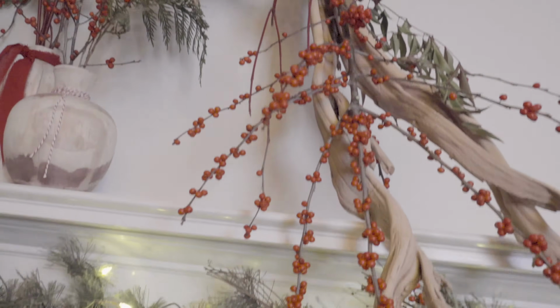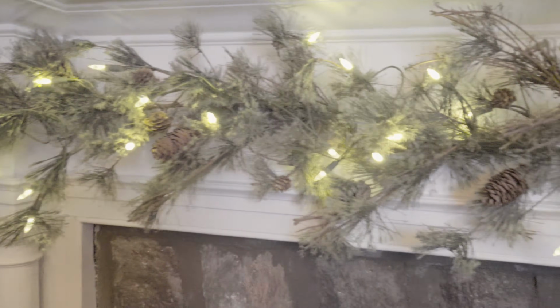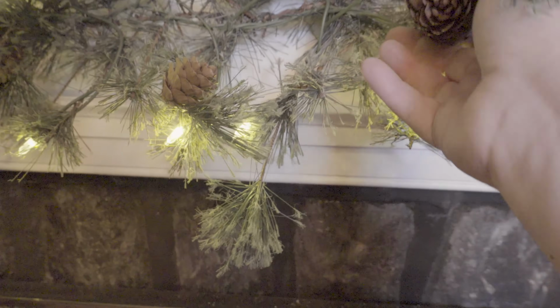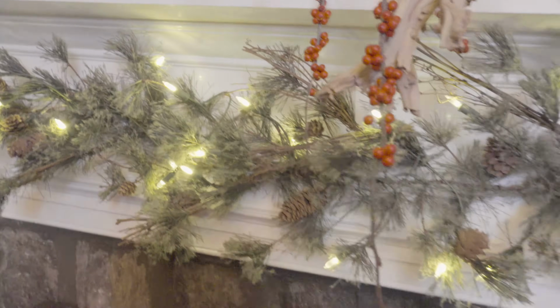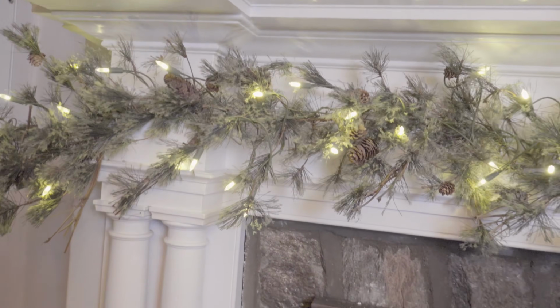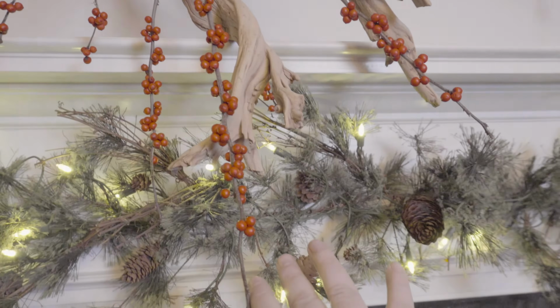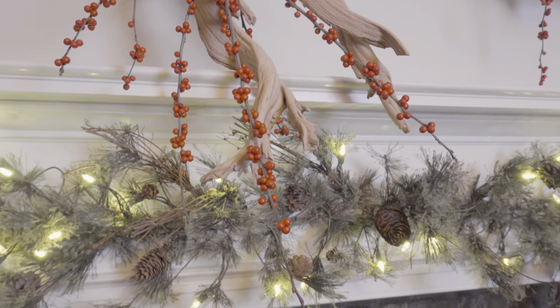I found the box of wood pieces, and then this pine garland is artificial, but you can see it's really kind of rustic and interesting, and it has some pine cones, and I just liked the simplicity of it. I had made a cedar garland for the fireplace, but once I started putting decor on the wreath, it just got too wild and busy.